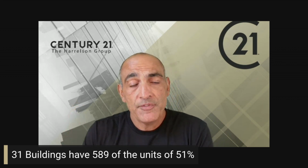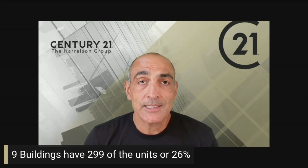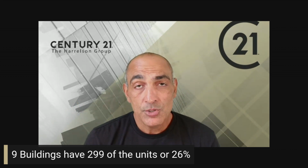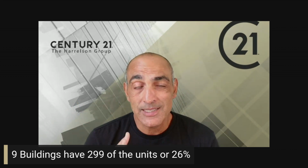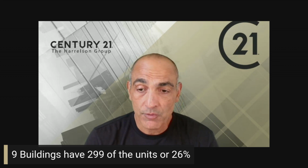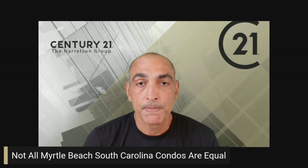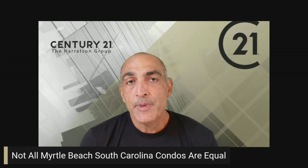31 buildings, 51% of the inventory. Let's dive a little bit deeper. Let's take the top 9 buildings. 299 units for sale in just 9 buildings alone, right? That's 26% of our overall condo inventory here in the market, sitting in 9 buildings alone. What does that mean?